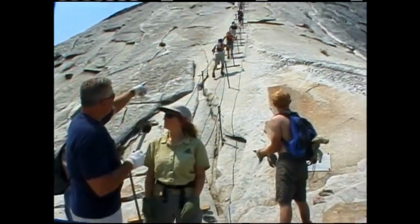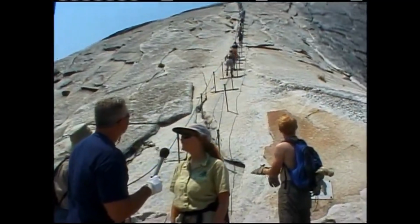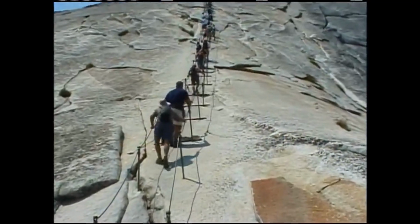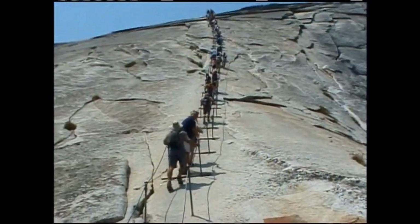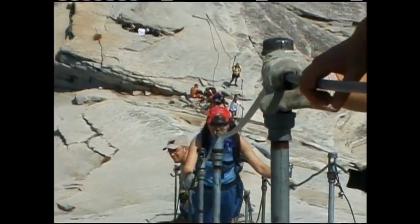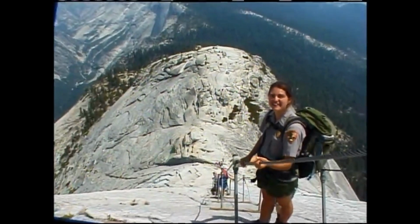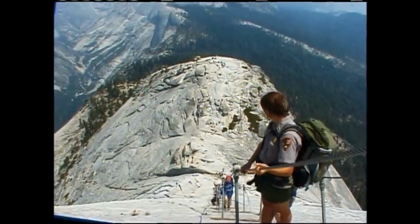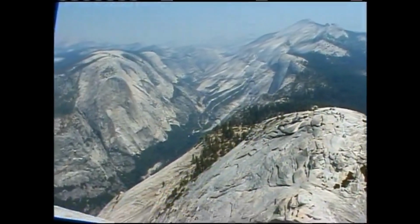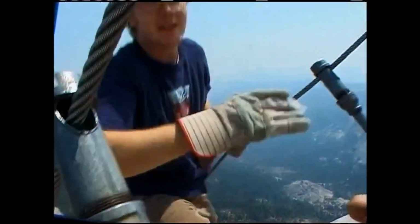Look at this guy going up. He's going up pretty fast. He's not afraid. All right, we're ready to go. And this is where we came from just a few minutes ago. Look how big that piece of granite is. And here's the view looking out at Yosemite. Here comes the guy right here. Hey, what's going on? Hey.